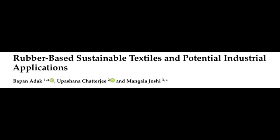Okay. But is producing silica itself sustainable? That's a fair question. While silica production does have an energy footprint, using sustainable sources like ash from burnt rice husks can significantly lower the greenhouse gas emissions compared to making traditional carbon black. You might have heard of Michelin's green tires. They heavily feature silica and have demonstrated real-world fuel savings.